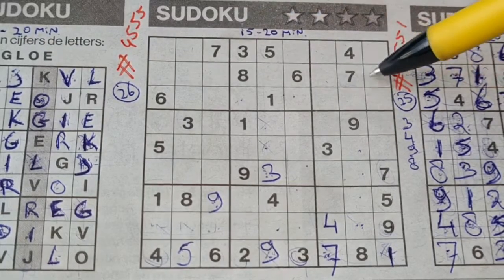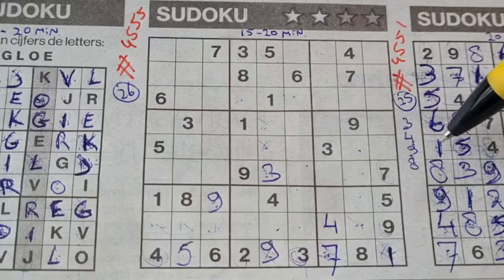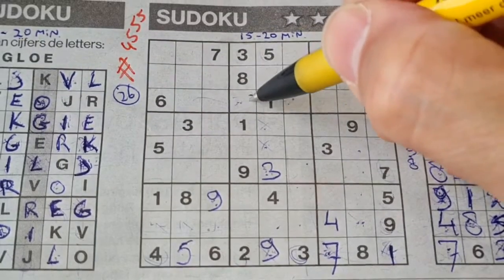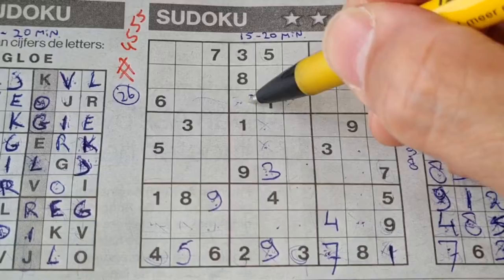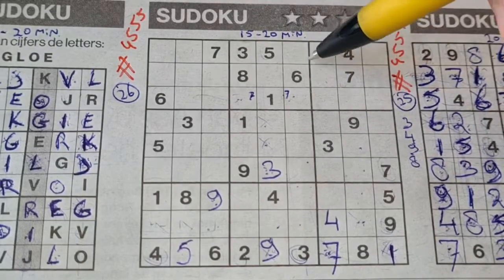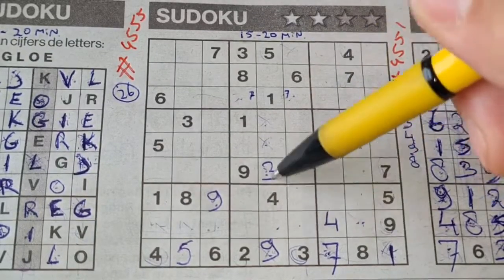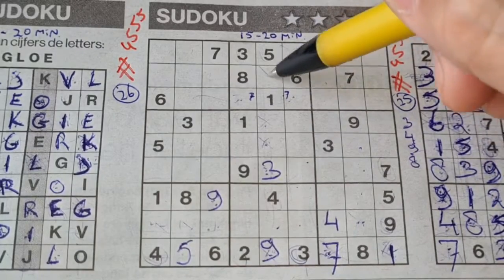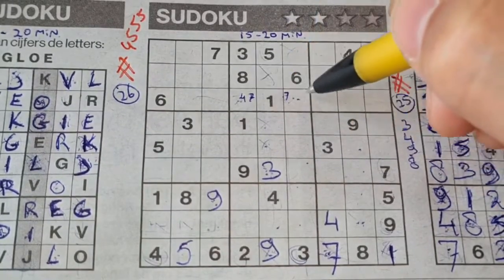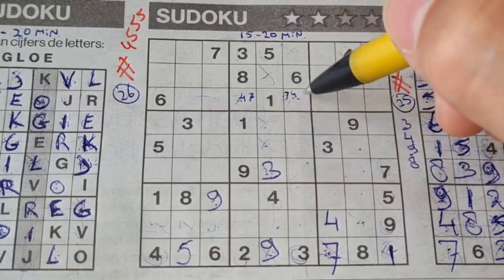We have a pair. 7 in this row, 7 in the second row. So in the third row, there are only 2 places left for the 7. Could be here, could be there. Alright, now we have a 4 in the first row, so no 4 in this box. Here 4 in the middle column, so no 4 in that box. So the 4 could be here, could be there. Together with the 7, we have a pair. 4 and a 7.